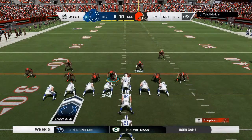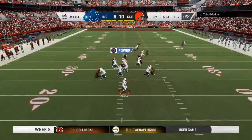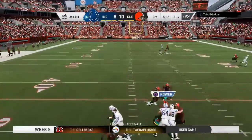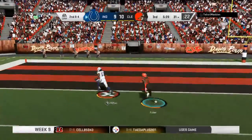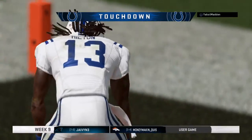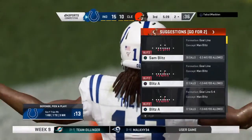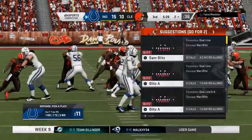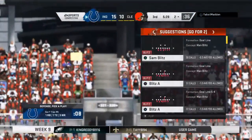They'll come up now 2nd and 4 from the 31. Here's Jackson. Looking deep for Hilton. Got a man. It's caught inside the 10. Touchdown, Indianapolis. T.Y. Hilton, his 4th touchdown on the year. And the Colts have taken the lead.